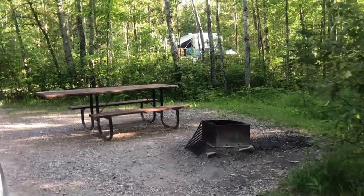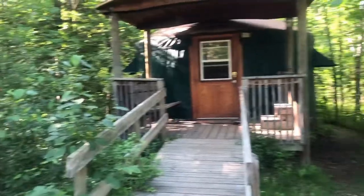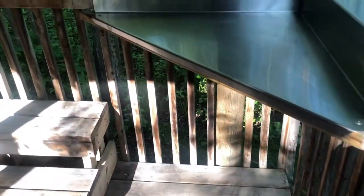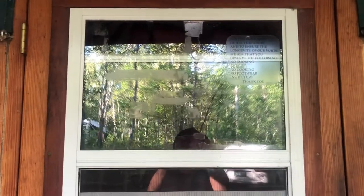This yurt is very, very nice. You have your own picnic table, you have a fire pit there, and then this is the view of the yurt. So there's like a deck, there's seats over here, like a bench, and a sort of table, and then some steps, or probably another seat. And then here you have the entrance.